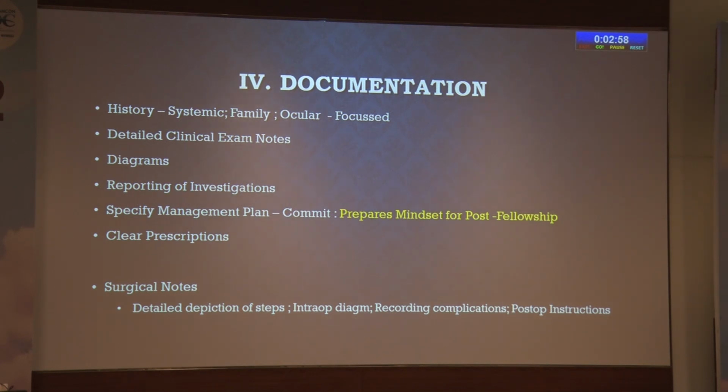So that is critical, and that comes with experience and time and with training. Detailed clinical exam notes, this is one part that need not be compromised. This is not something that there needs to be any shortcut to. So putting what you see in a very meticulous and very accurate manner has to be focused on.